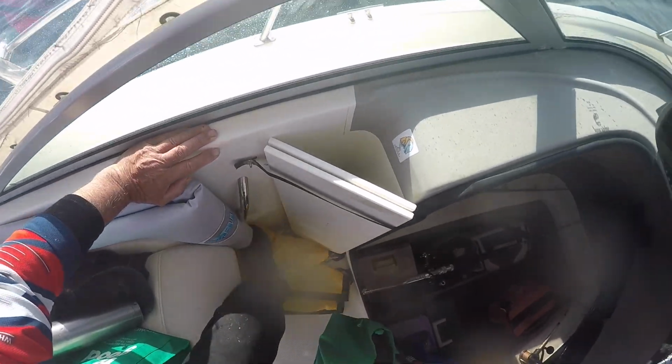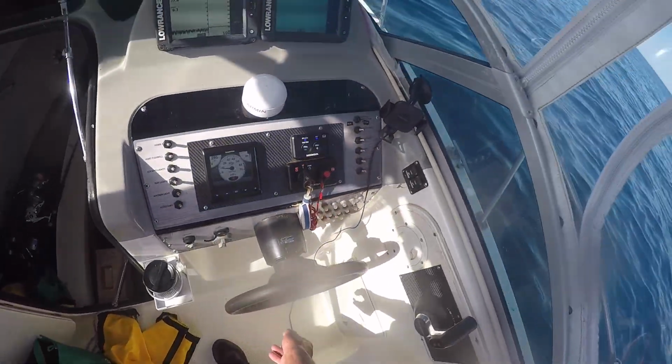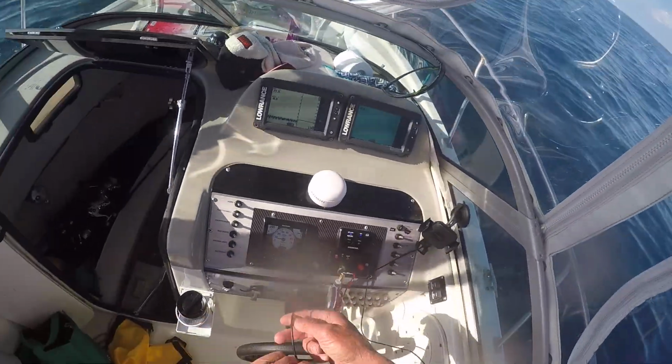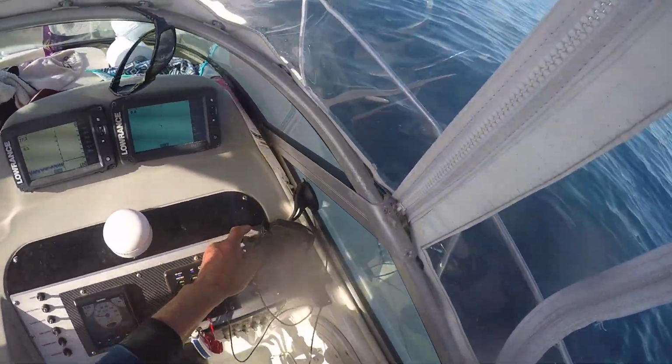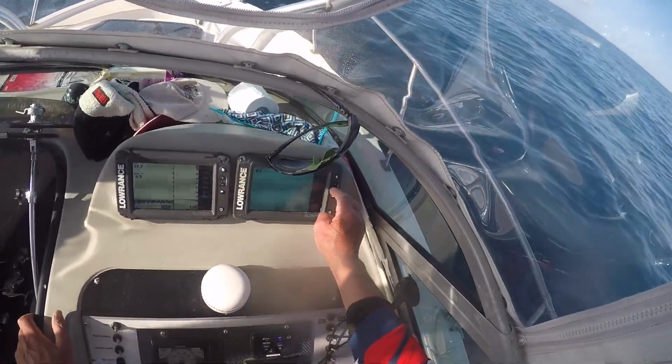Okay, this particular spot didn't pay off. Time to move again. I went out to a spot in 80 metres, a bit wider than my first spot, and it's a spot I've been to only once before, but it did produce, so give it a shot, see how we go.